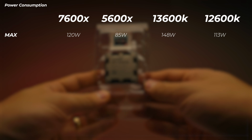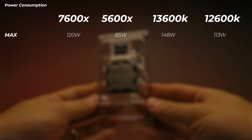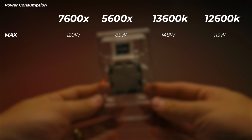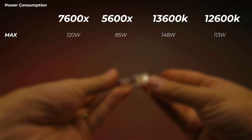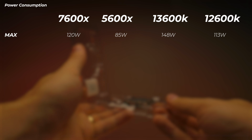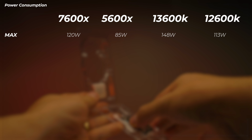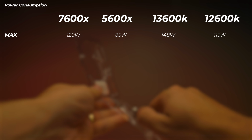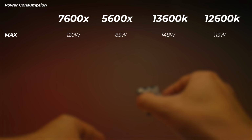Let's look at the power consumption. The 7600X pulls around 120 watts when 100% utilized at Cinebench R23, which is about 35 watts more than the previous generation. So we're really pushing the power limit here and trying to get as much out from the CPU as possible, but it's still not as much as the 13600K, which pulls 148 watts, and the 12600K actually pulls slightly less than the 7600X, even though having almost double the amount of cores.